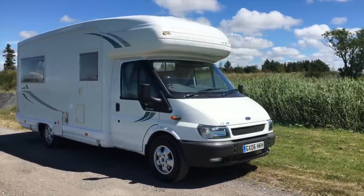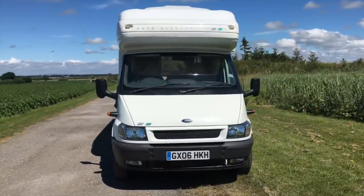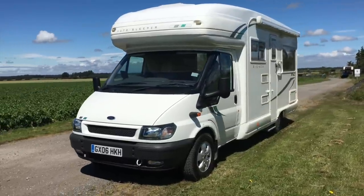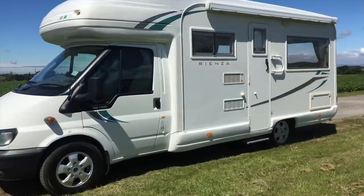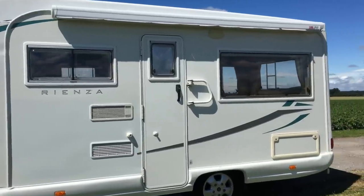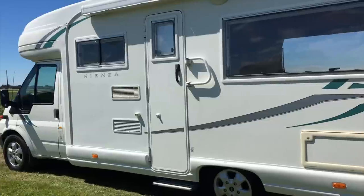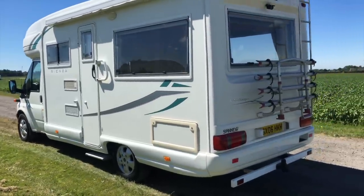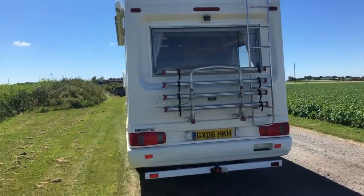Nice fly over there, Dennis, so I'll take it over from here. So just to recap, this is the in-depth review part of this 2006 Autosleeper Reinza. She's a beauty. It's on the Ford Transit chassis with the turbo diesel engine. This is the 135 brake horsepower model, 6-speed manual, converted from brand new by Autosleepers in Gloucester.